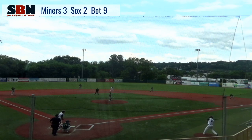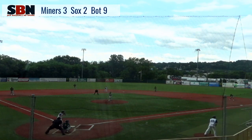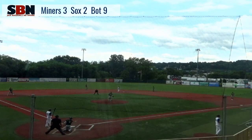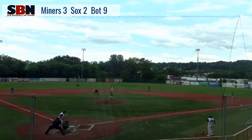Here's Ben Carew looking to tie this game up. We've said that a few times today. Not Ben Carew personally, but the Blue Sox in general. Overall, yes. That's true. First pitch. A little bit low to Carew, who has a pair of singles on the afternoon.